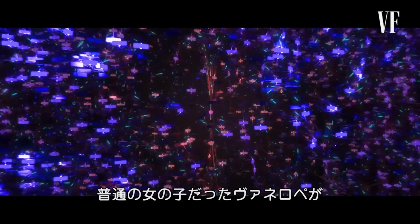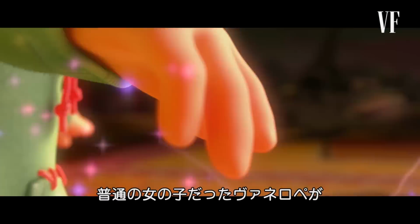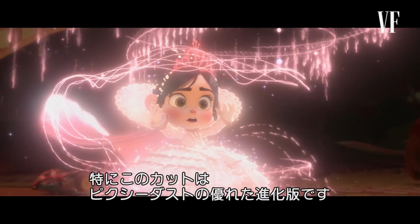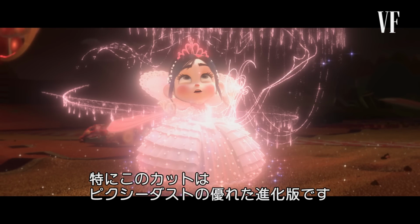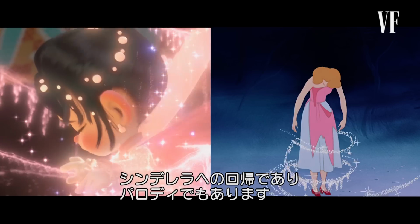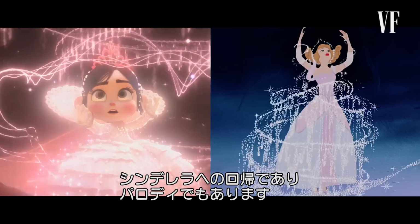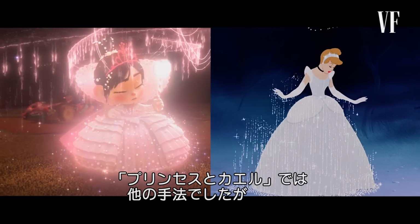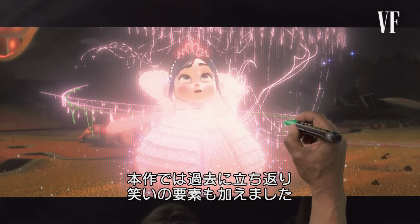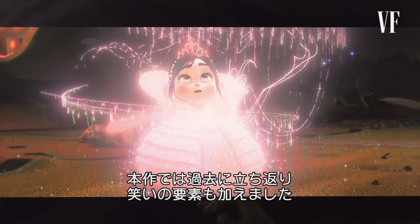So this is a clip where Vanellope is revealed to, in fact, be a princess, even though she's been like an around-the-way girl this whole time. I want to stop on this shot in particular, because it's a wonderful mashup of the pixie dust we've been talking about, and it's actually an overt callback to Cinderella, because it's a parody. We were trying to do something else in Princess and the Frog, but this is really trying to take you back to that moment and get a little laugh going at the same time.